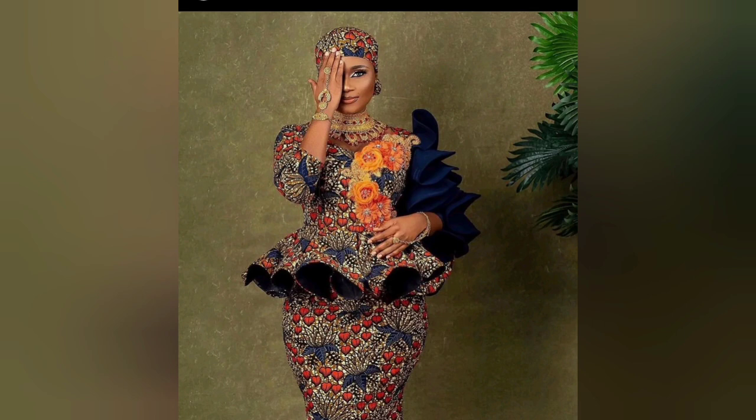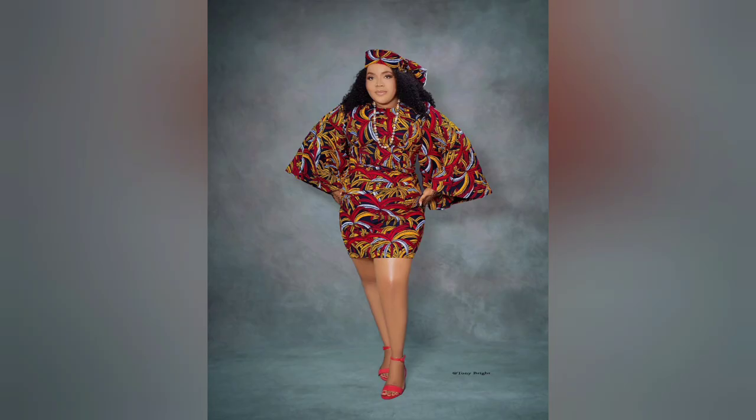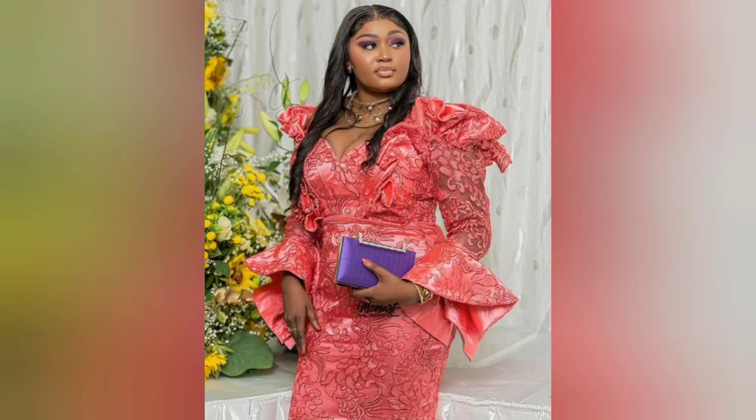This particular style you're already seeing is skirt and blouse, and it's so unique. It's just one beautiful style that you can rock to any kind of event, party, church, wedding guests, church dedication, pre-wedding photo shoot, birthday photo shoot. It is a skirt and blouse style that can suit any occasion, right? Of course, our beautiful aunties, our beautiful sisters, young and mature ladies can actually rock that style.